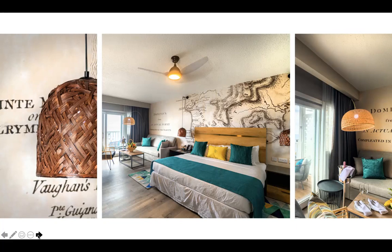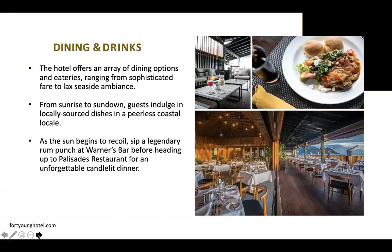And what I think is lovely is when I took a group of agents out in November, one of the things that they said was that they really did feel like they were in Dominica when they stayed at Fort Young. So often you stay in beautiful hotels, but it doesn't necessarily resonate that you're in that location. And the staff were incredible as well. They really made it special.